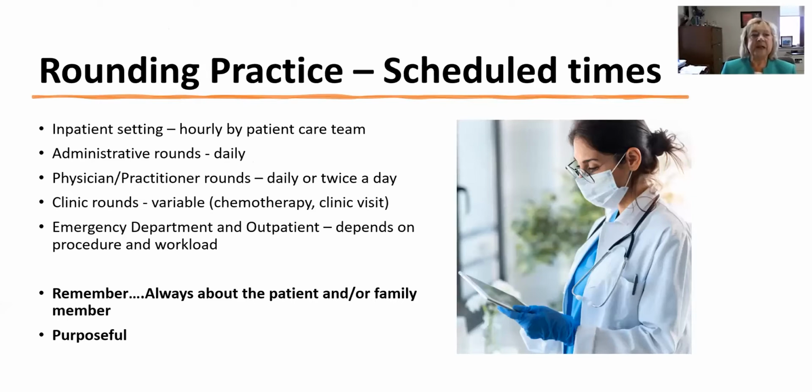So rounding practice, scheduled times, like I said, this is all common sense and stuff that you probably do. I'm just going to quantify it and really give you some ways to think about it differently. The scheduled times in the inpatient setting is usually hourly by the patient care team. Obviously the nurse that's providing care probably can't do it every hour because she may be doing treatments, admissions, but then there's somebody part of the team, maybe it's the nurse aide or the tech, or they know that the physician will be making rounds, or the nursing student, or whatever.